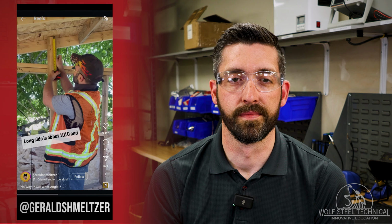Everyone's seen a guy on the job site like this before. This next one is supposed to be chopped off at an angle. Yeah, what's the angle? Well, the long side is 10 and 2/4. And the short side is, I'd say about, I don't know what's going on here. The other side, about a battery.